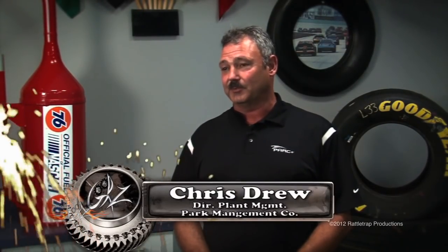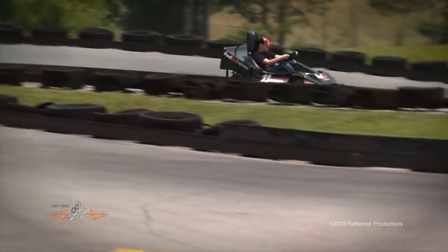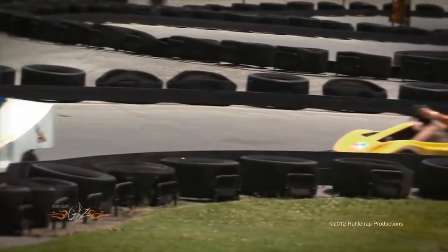The fuel consumption has gone down at least 20%. We're getting extended life out of the plugs. We're not having to change as many. The heat that's generated by the engine's actually gone down a little bit. It's been a really great thing for us to use that E3 plug.